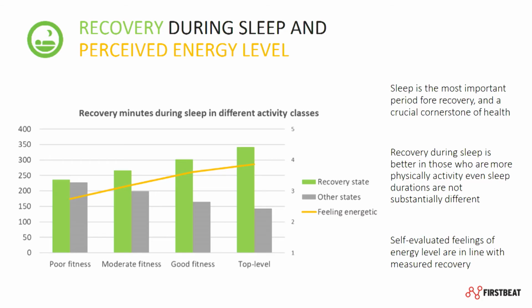And this is something that we see quite often as a part of our services. Again, this is recovery at sleep, showing that the better fitness you have, the more capable of recovering at sleep you are as well, and the higher the energy level you feel at a subjective level.